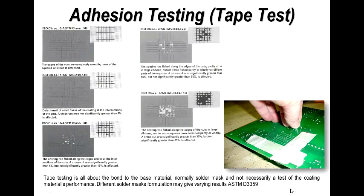Now, adhesion. Adhesion of a coating to a printed circuit board can be affected by no clean. It can be affected by washing. It can be affected by the mask. And you can measure the effect on the surface of a board.